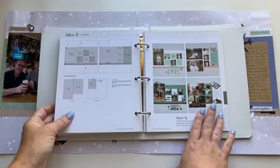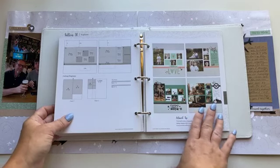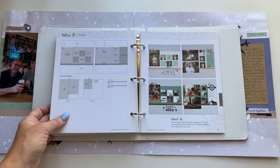Pauline has joined us. Hi, Pauline. Thank you so much for coming on. Oh, she's just working on this layout now. That is so cool. That makes me so happy. I love that. What a fun way to spend a Friday.